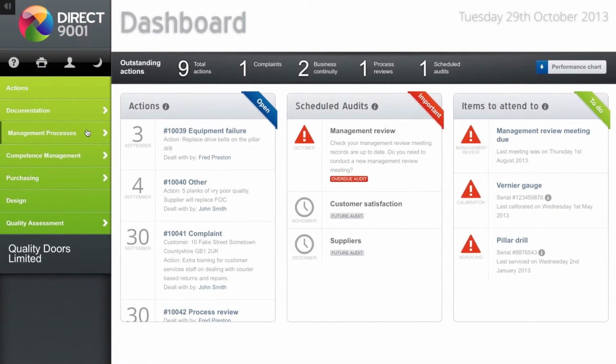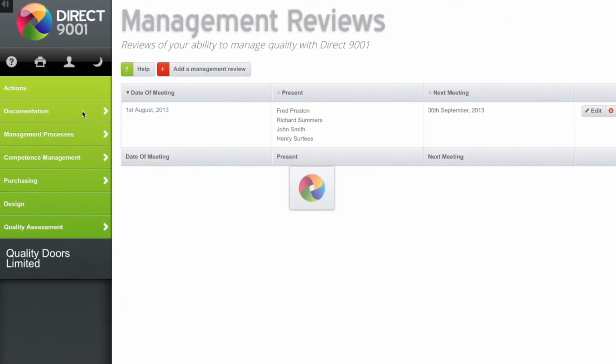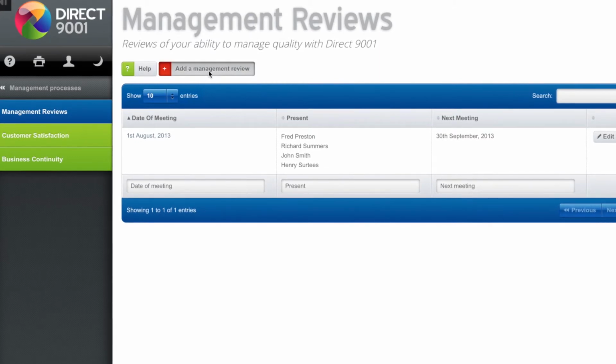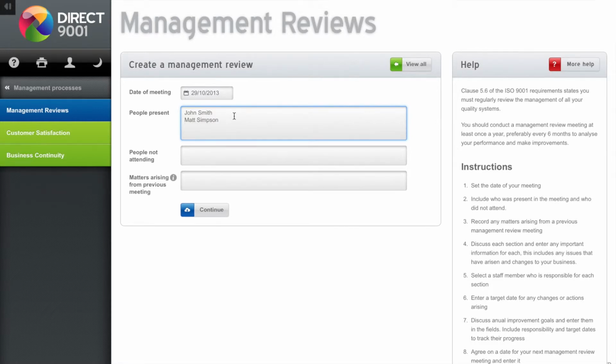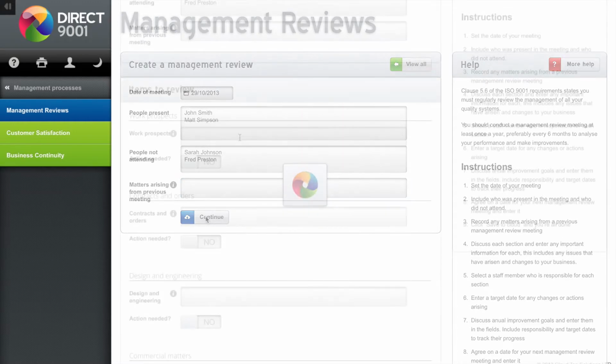To create a new management review record, go to the Management Review section in the Management Processes menu and click the Add a New Management Review button. Set the date of your meeting. If you plan to hold multiple meetings, this should be the date of the first meeting. Enter who was present at the meeting and who did not attend. Record any matters arising from a previous management review meeting. Click the Continue button and we'll save your record.